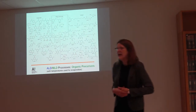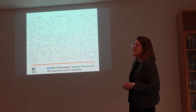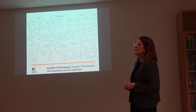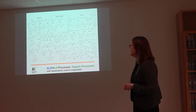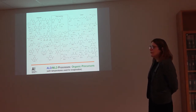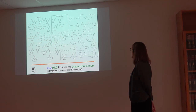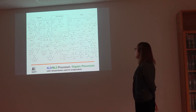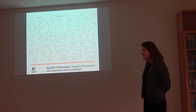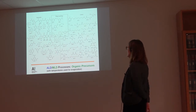And the precursors are basically, for the metal precursors, essentially the same metal precursors used in conventional ALD, so we have the availability for those. But for the organic components, of course there we should do more consideration. And this is, I think, a very updated version of the collection of all the organics so far used in ALD-MLD, not only by us, but by others as well.